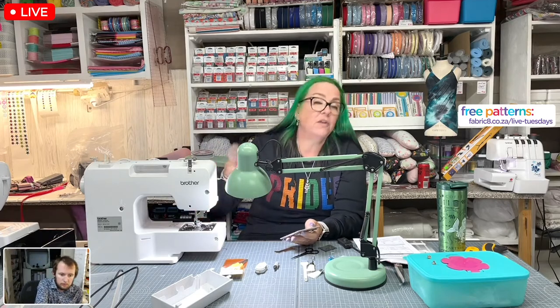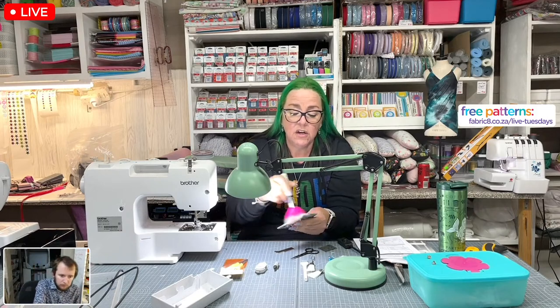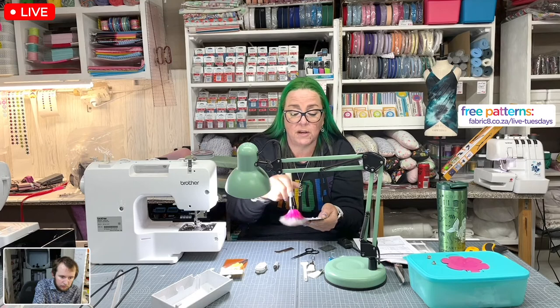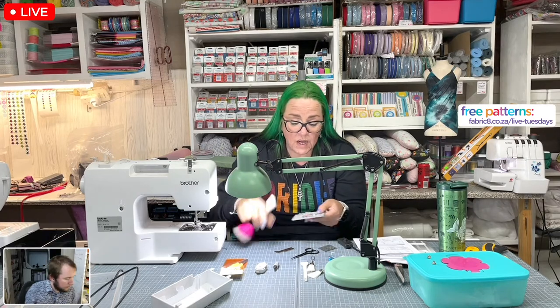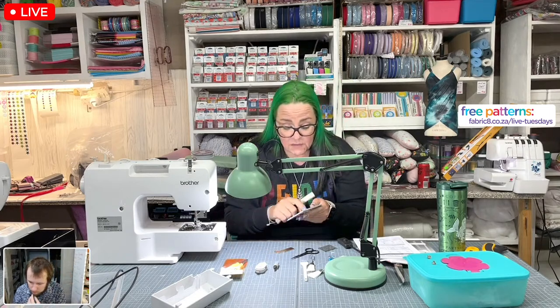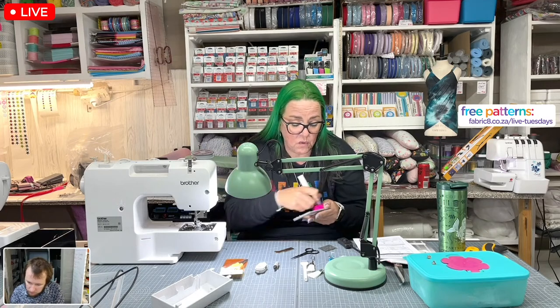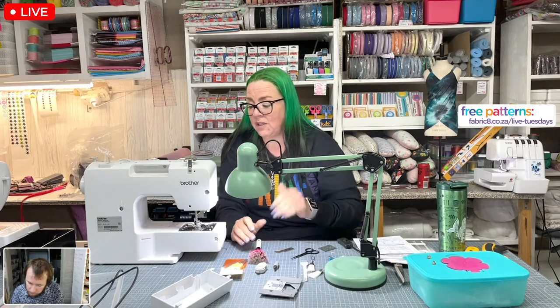Both older machines, or front loading and top loading machines, both of them have a needle plate. So you can still do this on a front loading machine also. You're going to make sure that there is no gunk stuck. As I said, it is very possible that you will get all sorts of weird stuff in here. And when that's clean, you're going to put that aside.